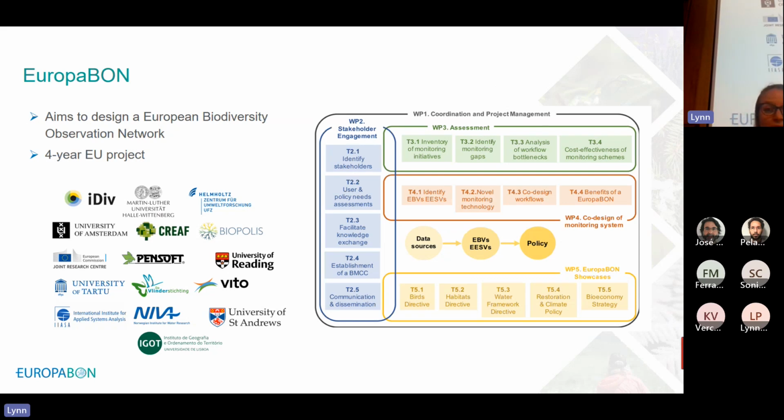Another important work package was assessing what is currently happening in Europe. There was a big effort to understand what monitoring initiatives exist at the European level. Then there is the co-design part, which is where we are now putting all our energy. And we also have these 5 showcases to show how this could look at the moment of implementation. As I said, we are going to stay in the design phase, but these 5 showcases show us what it could look like.